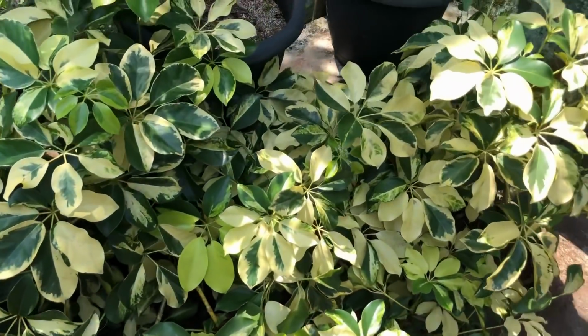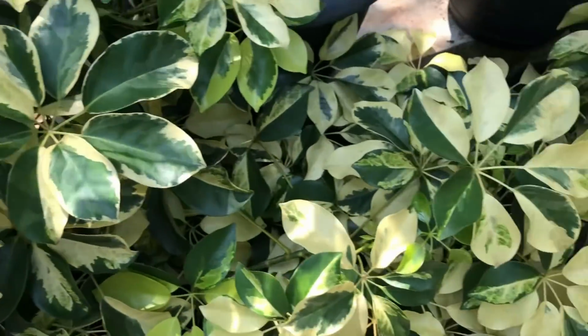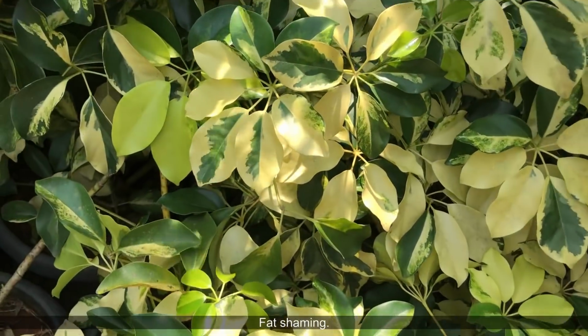Look at these variegated Scheffleras. High five! The leaves are so fat. Very nice, I have a tiny one of these.